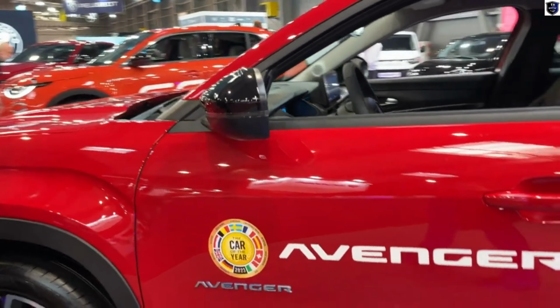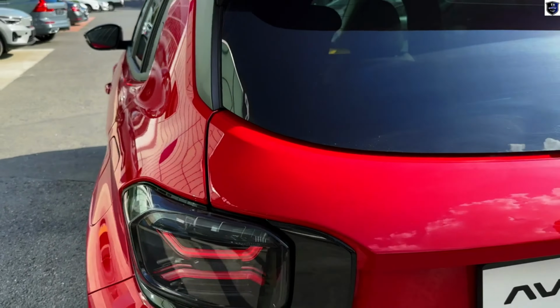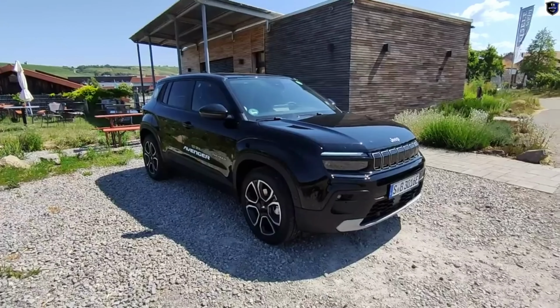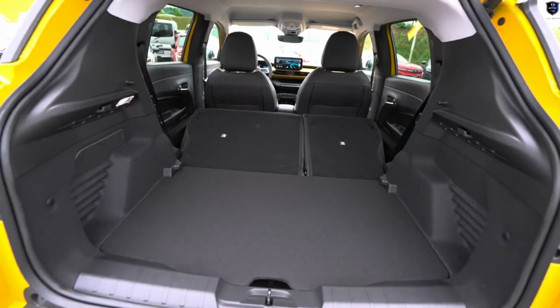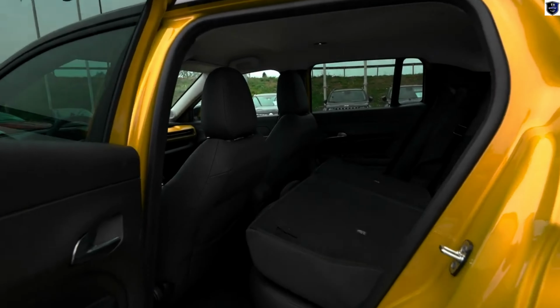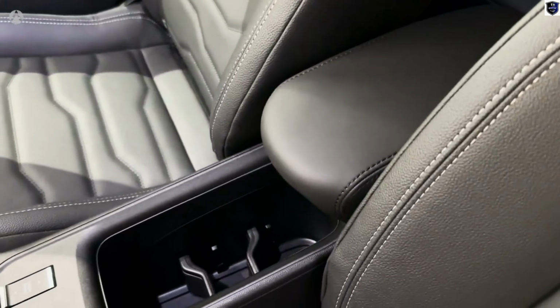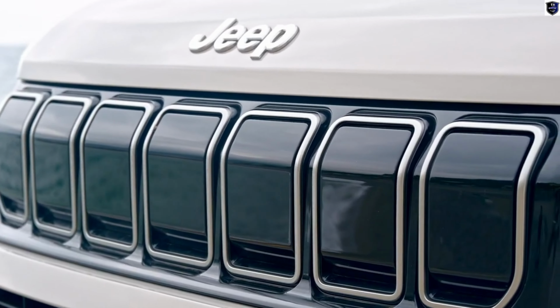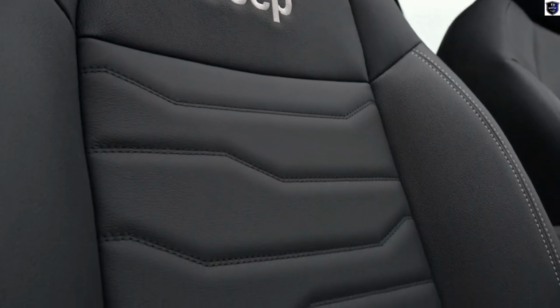You don't get a reversing camera as standard. It's an option pack on entry-level models and equipped from mid-spec upwards. Top-spec versions of the Avenger get an excellent 360-degree camera system with guidelines on the screen. Both the camera itself and the guidance system display crisply. A soft suspension setup lends well to absorbing even the roughest of bumps and potholes in town. You'll notice them more at higher speeds, but it never becomes a real problem.